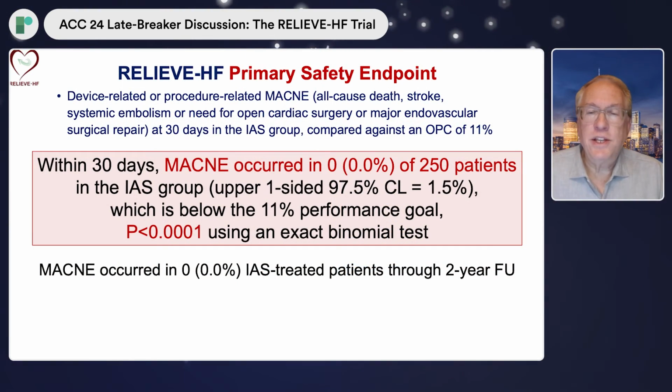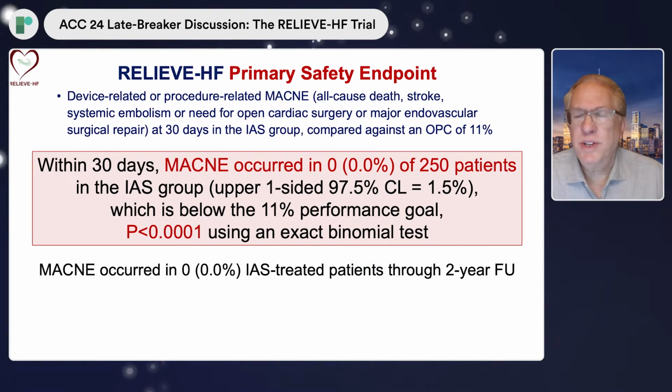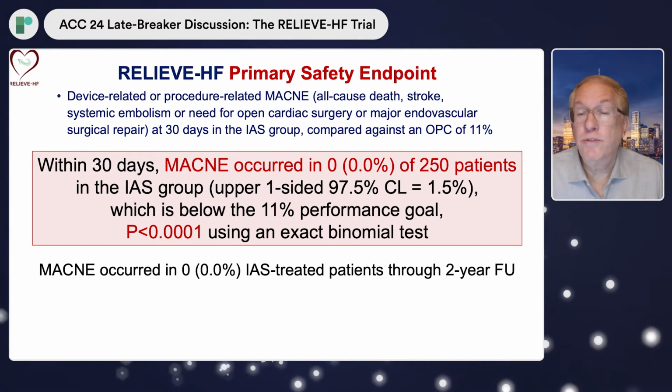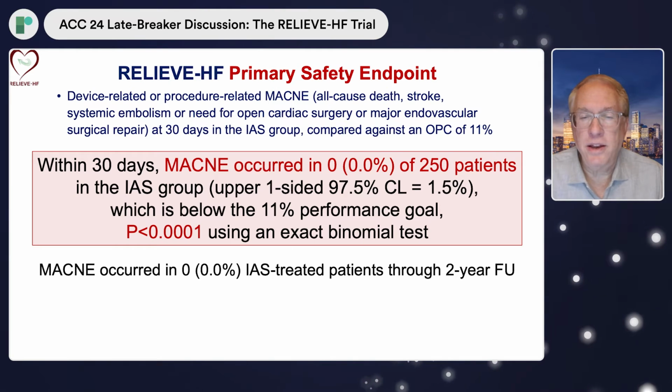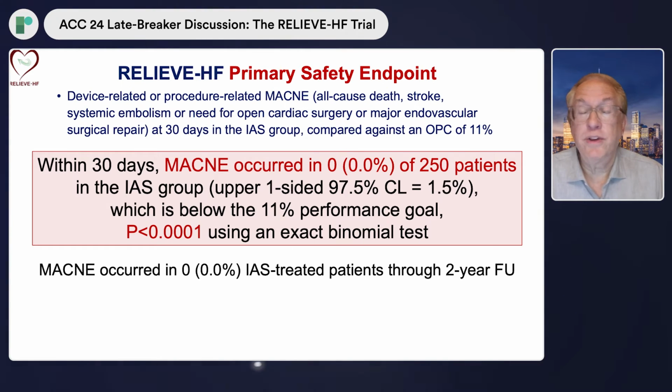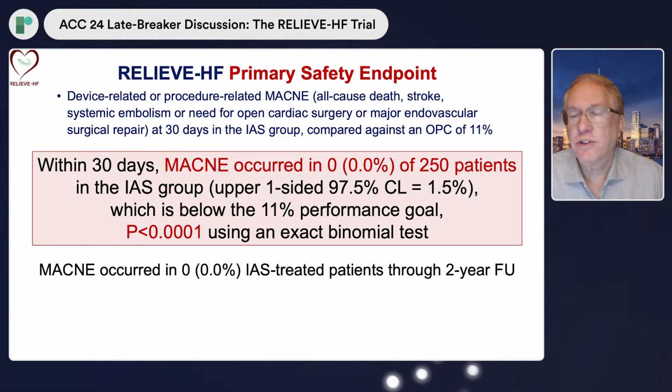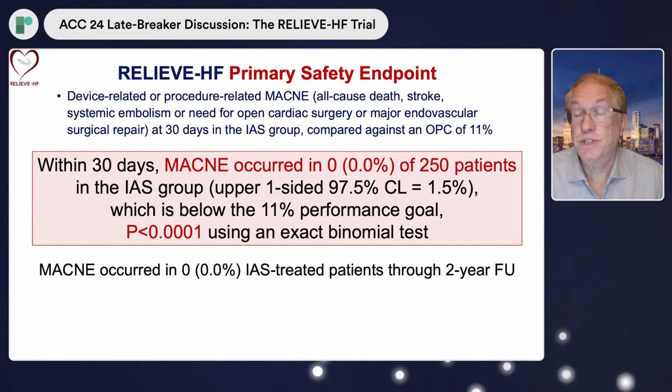So what we found, in terms of the primary endpoints of the trial, is that the device was extremely safe. In fact, the major adverse cardiovascular or neurologic event rate at 30 days among the 250 patients in whom the device was implanted, and by the way, it was implanted successfully in all patients, was 0%. So there were no adverse events, which was all-cause death, stroke, systemic embolization, need for open cardiac surgery, or major endovascular surgery repair related to the device or the procedure.